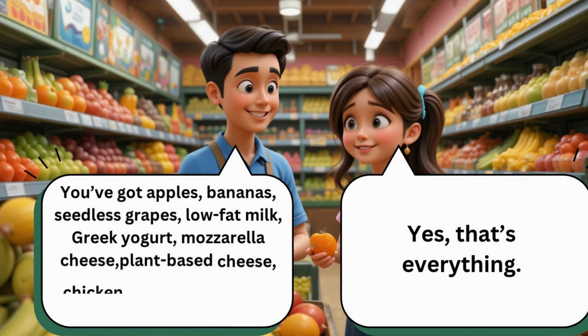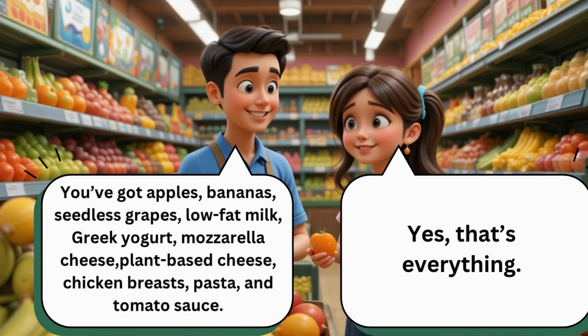You've got apples, bananas, seedless grapes, low-fat milk, Greek yogurt, mozzarella cheese, plant-based cheese, chicken breasts, pasta, and tomato sauce. Yes, that's everything.